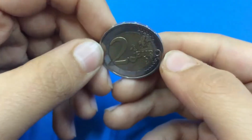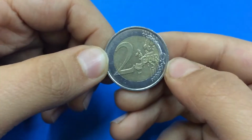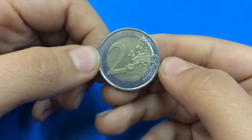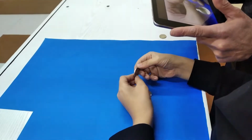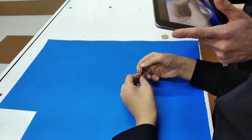This piece is in extremely fine condition, exhibits no significant abrasions on either side. The price of the 2015 dove euro coin in average state starts from $3 on eBay.